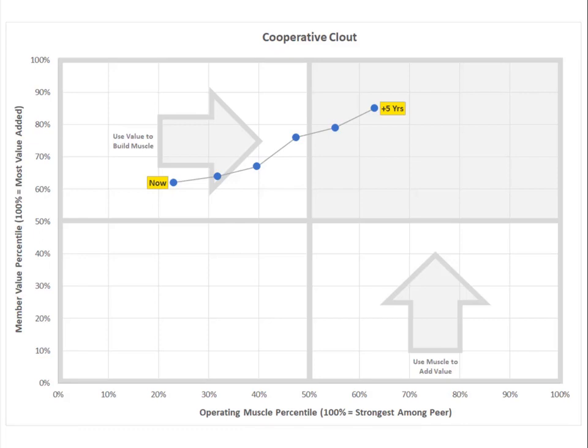I've always felt that it's best that we visualize where we want to exist and the benefits of doing that, then understand financially what do we have to do to get there, and then drive toward the strategies and tactics and action plans that are going to push you along that path. At some point, strategy and financial reality have got to intersect. I'm of the school, let's talk about where we'd like to see ourselves and then work our way back into that. So that's Cooperative Clout.